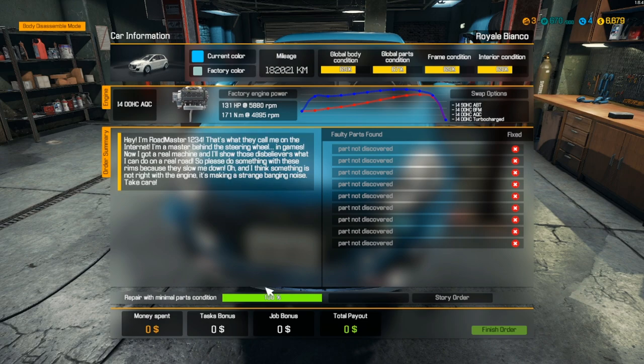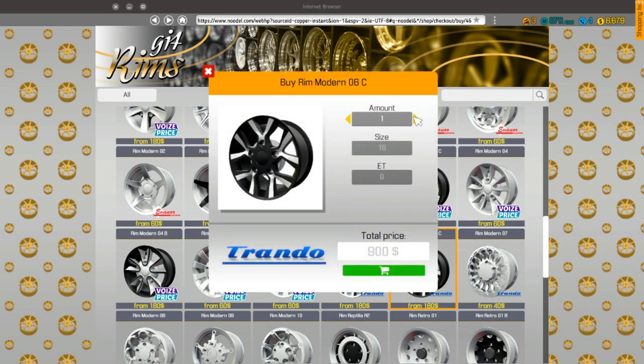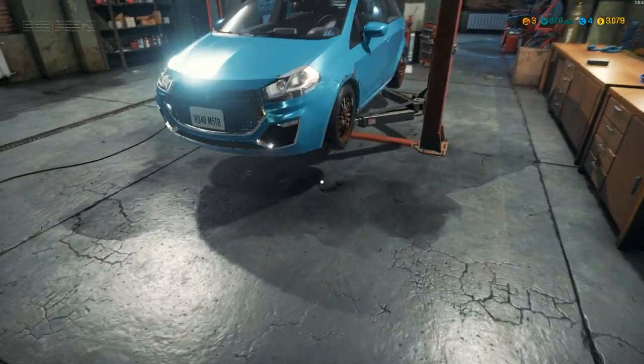They didn't give me any budget or something. Parts not discovered. What is wrong with this engine? Guys, I'm gonna make this poor guy broke. Right, we're gonna purchase them. 1, 2, 3, 4. $3,600. Oh my goodness.